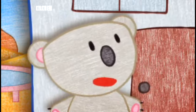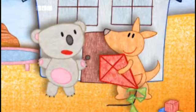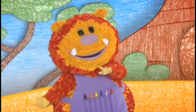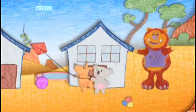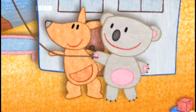Koala was about to take the kite back when she changed her mind. Why don't you take a turn at kite flying? I'm sure you'll be brilliant. We could fly it together. And so, Kangaroo and Koala both flew the kite. And Koala learned it was much more fun to share her toys.